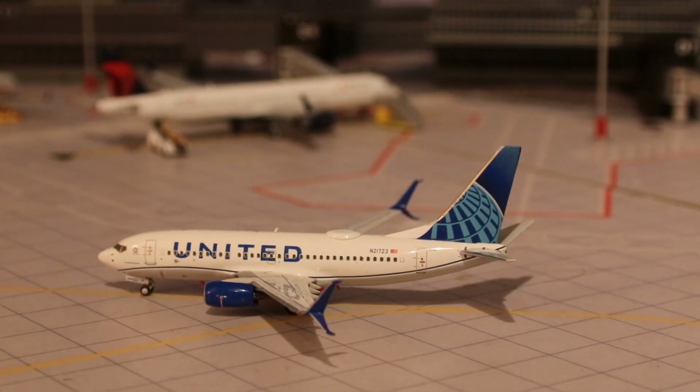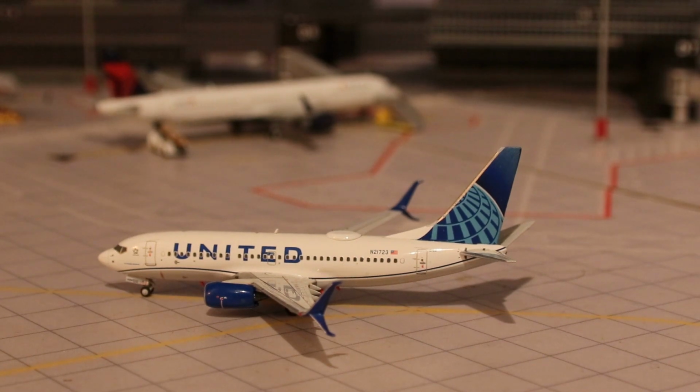Taxiing to the runway, here's a United Airlines Boeing 737-700 in the stunning new Evo Blue livery. This is probably my favorite United aircraft in the new livery. And this plane is taxiing to the runway for a flight out to Newark Liberty International Airport.